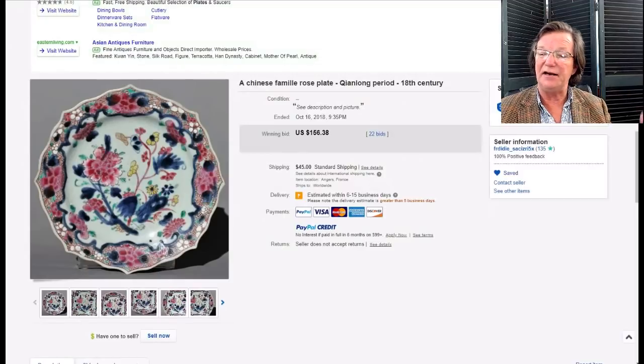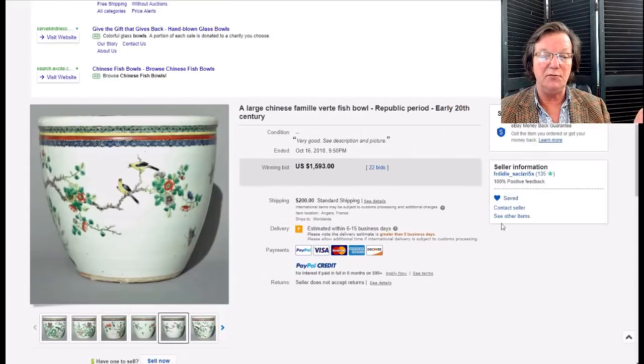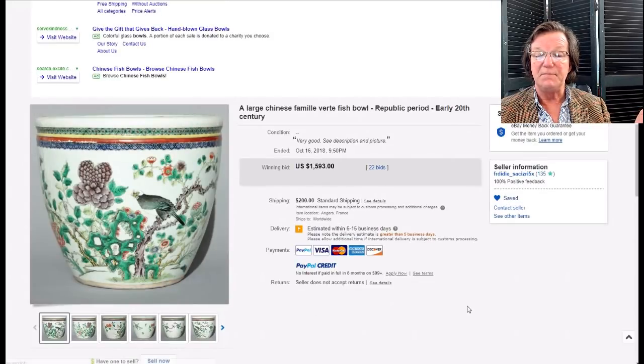And this same seller had another one. So I hope you bought both and put them back together as a pair, make them more desirable. But they display well together too, okay? And then on to this.